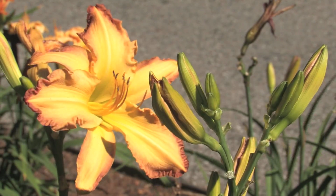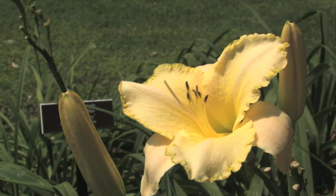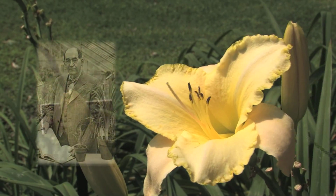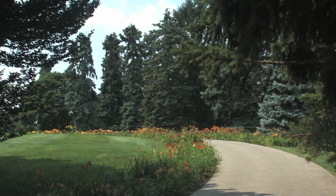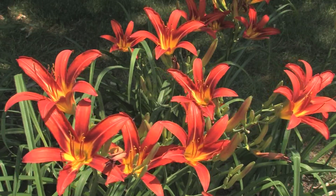The garden has the world's largest collection of Hemerocallis hybrids, developed here by the renowned Dr. Arlo B. Stout, considered the father of the modern daylily. In his career, which involved over 50,000 cross-pollination experiments, Dr. Stout introduced more than 90 cultivars to the world.